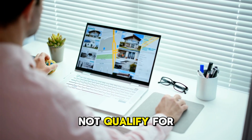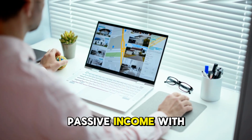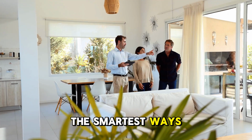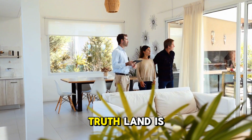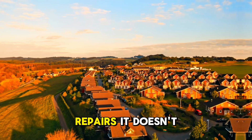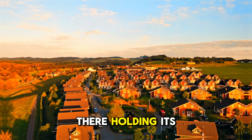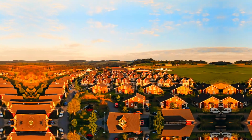Buyers who might not qualify for a bank loan get a chance to own land. And you earn passive income with almost zero involvement. It's one of the smartest ways to create long-term wealth from land. And here's the truth. Land is quiet. It doesn't call you in the middle of the night. It doesn't need repairs. It doesn't wear down over time. It just sits there, holding its value, waiting for you to tap into its potential.